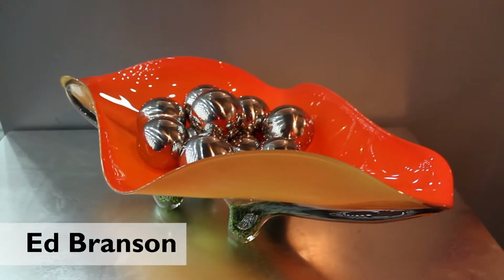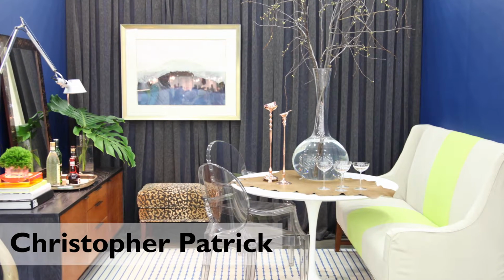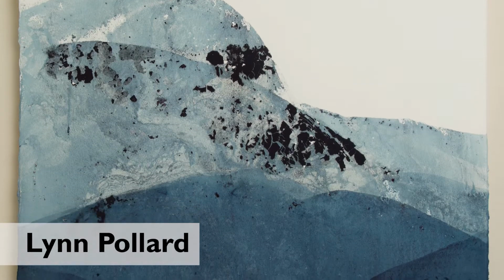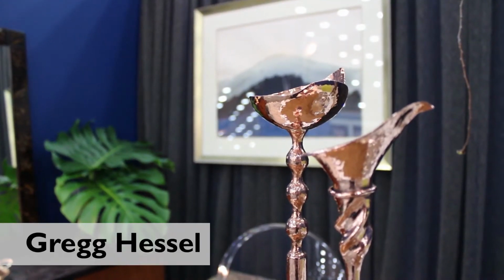He makes beautiful glass pieces. I went and watched a video of his making this ball, and I couldn't believe how much work went into it. I chose Lynn Pollard's work, and that interesting blend of being both kind of landscape but also kind of abstract, and then Gregg's candlesticks.